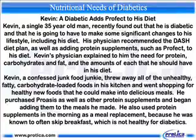He purchased ProasisR as well as other protein supplements and began adding them to the meals he made. He also used protein supplements in the morning as a meal replacement, because he was known to often skip breakfast, which is not healthy for diabetics.